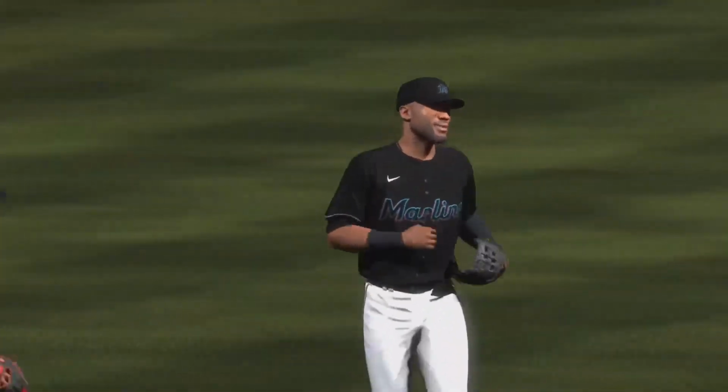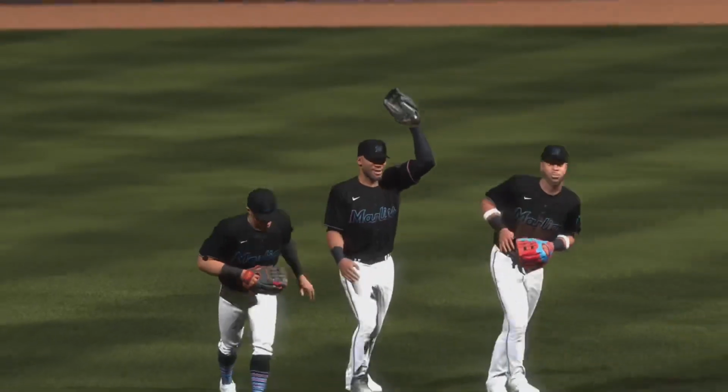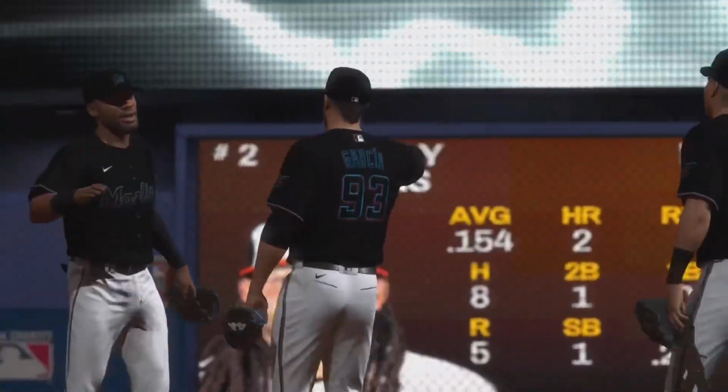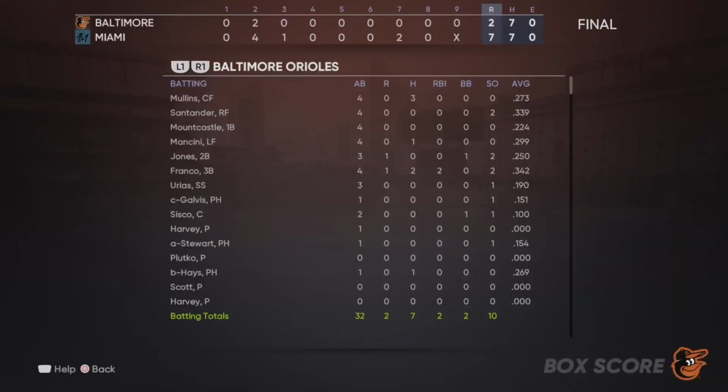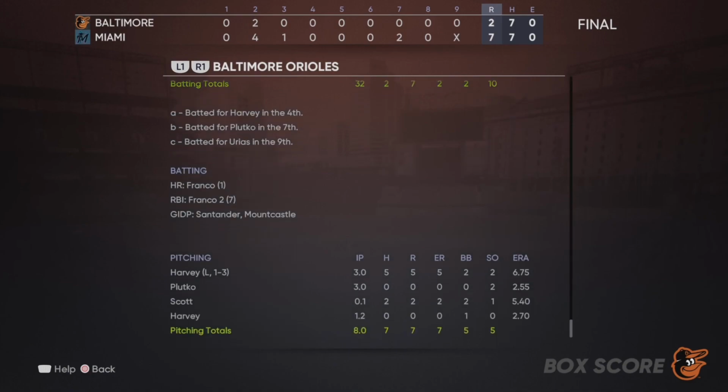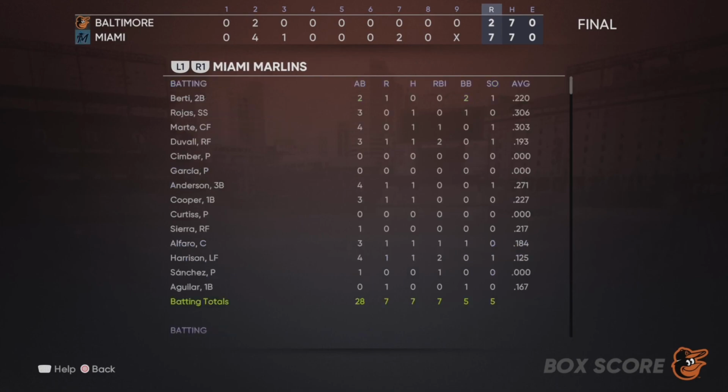A nice win here for the Miami Marlins. They improve to 9-8, and the Baltimore Orioles will go under .500 as they are now 8-9. Again, our offense was just really not good. We only had one play where we scored, which was the home run by Michael Franco. The pitching was not good: Matt Harvey wasn't good, Tanner Scott wasn't good. But Adam Plutko and Hunter Harvey did really well.